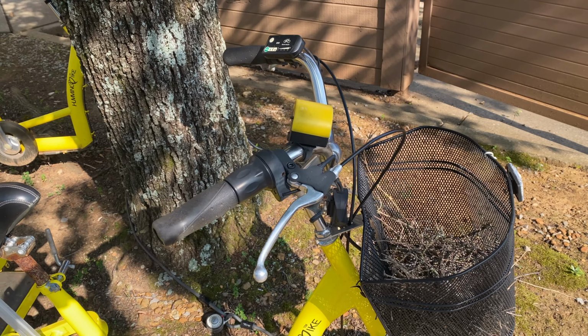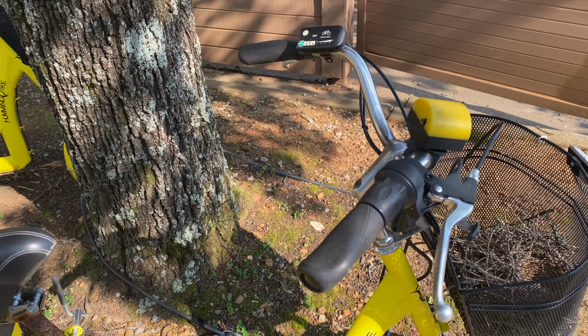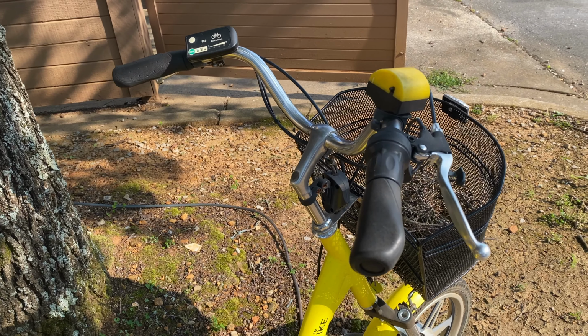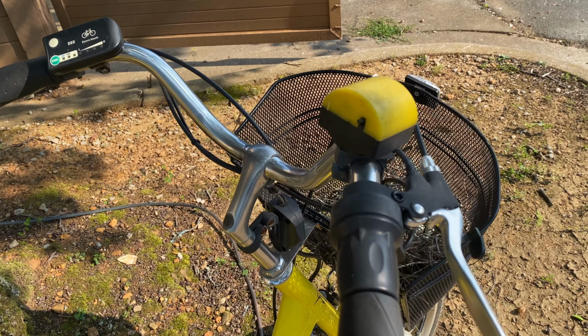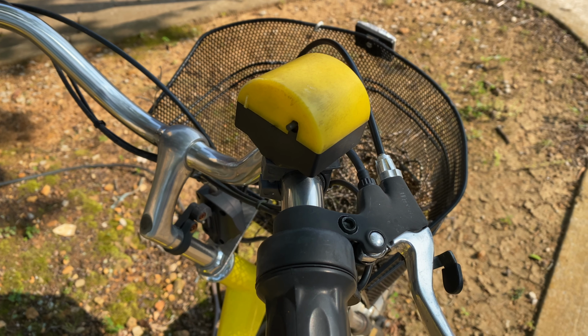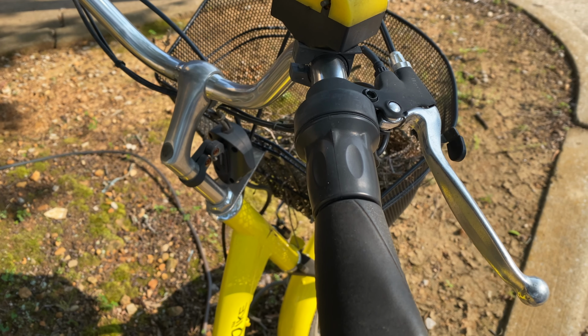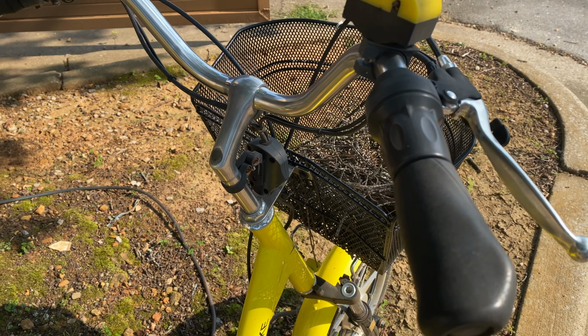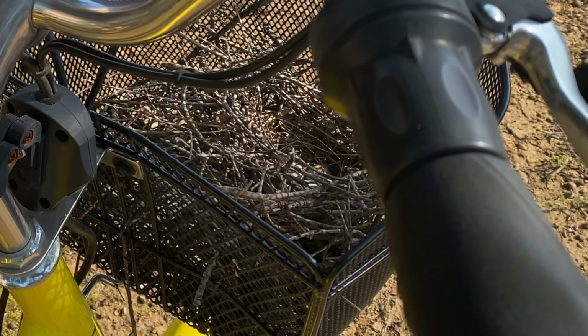Up top I see, well, I'm not exactly sure what that big yellow thing is, GPS, maybe a bell. I didn't want to touch anything, they're not my bikes. What I also didn't do was pay attention to what looks like a bird's nest in the front basket, and a bird's nest with eggs. Am I the only one seeing this? Does that not look like there might be eggs down in there? Looks like eggs to me.